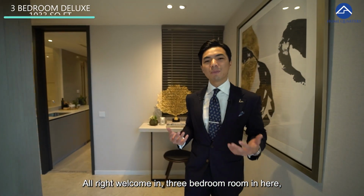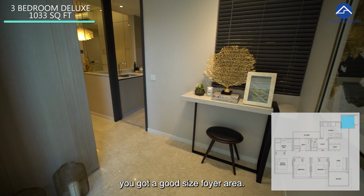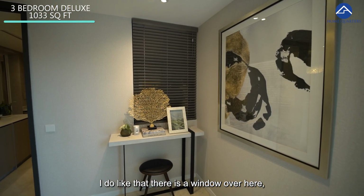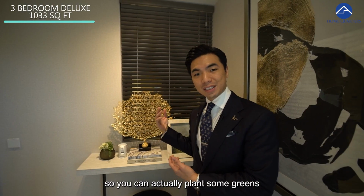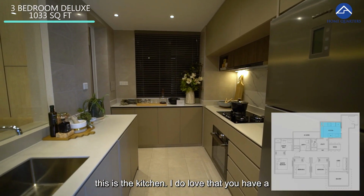Alright, welcome in. 3-bedroom in here, 1033 square feet. As you come in, you got a good size foyer area. I do like that there is a window over here, so you can actually plant some greens in your foyer. Coming into this space, this is the kitchen.